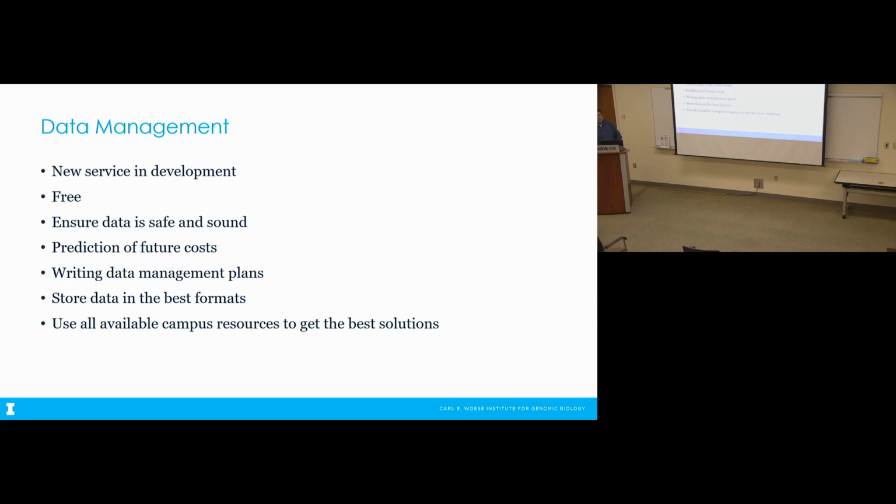One of the things I'm most passionate about right now is this new data management initiative we have. I talked about this exclusively in the last lunch of the Corps I talked to. This is a new service in development here. We don't really know what it's going to look like or exactly how it's going to work, but we're getting started on it. It's free, although we're asking people to include it in new grants, especially the larger ones. The goal of this new initiative is to ensure that data is safe and sound and being stored correctly. A lot of this is following your data management plan. What we have noticed is there are a lot of data management plans in the building that just aren't being followed right now.